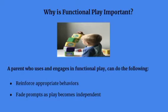Okay, if we look at this slide here, a parent who uses and engages in functional play can do the following: reinforce appropriate behaviors and fade prompts as play becomes independent. In sticking with the block example, you as the parent could reinforce the appropriate play in a variety of ways.